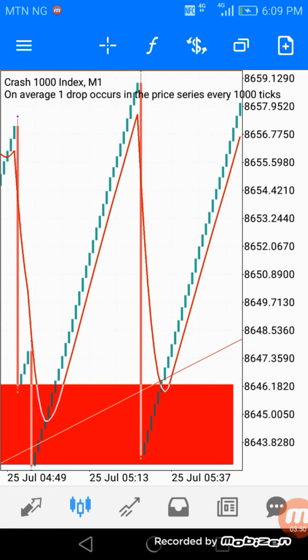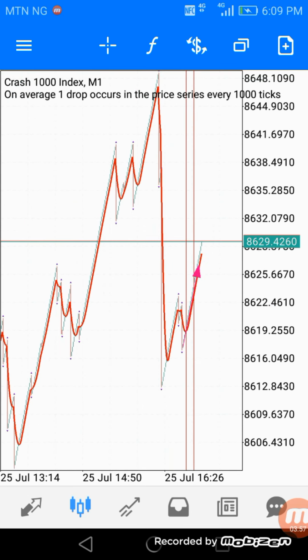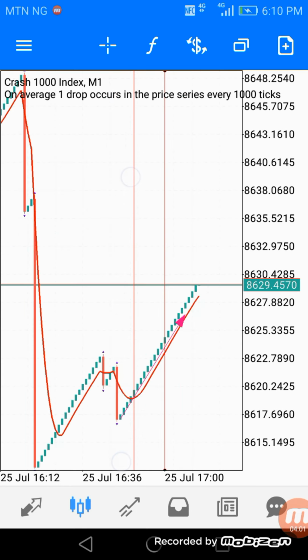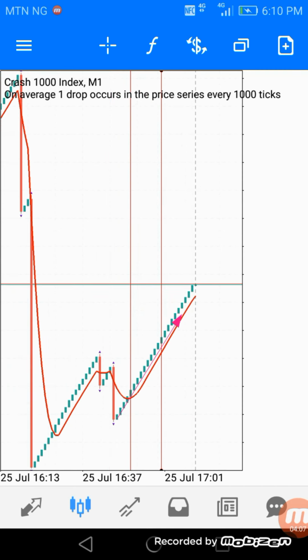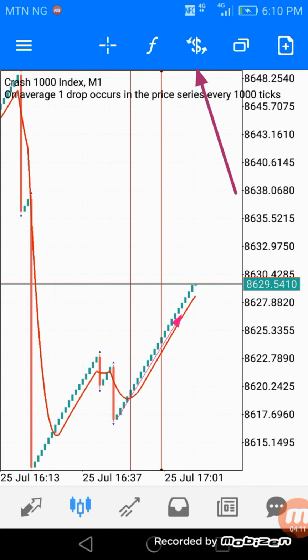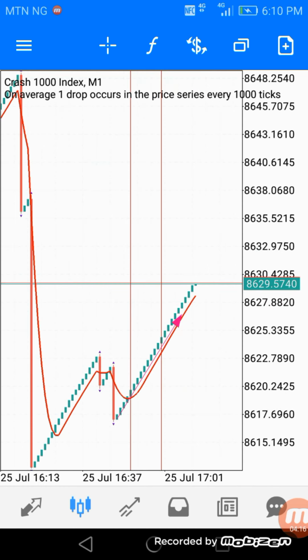And lest I forget, this is the zoom level we are using. You zoom out completely like this, then you zoom in twice. This is one, twice, okay, you zoom in twice, and your chart position must be at this place where you have the dollar icon. That's going to be your chart position, okay? So that's the back testing on crash market.